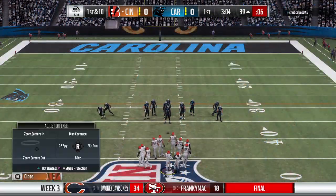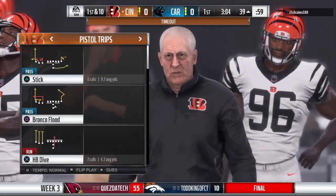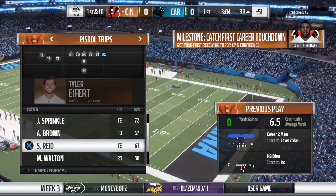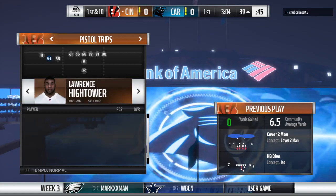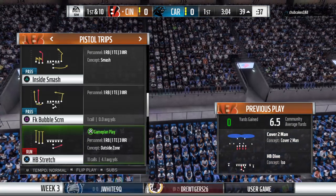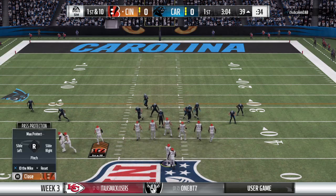And they'll start this drive with very good field position. Now with just 1 second showing on the play clock, we're going to get a timeout. They'll have 2 remaining as we step aside here in this first quarter. And a great spot to start this drive from here.